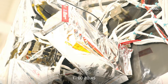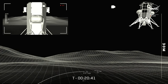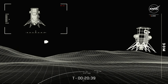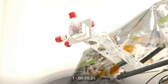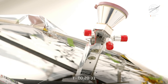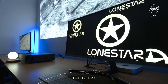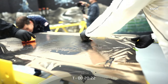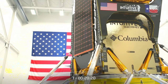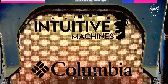Embry-Riddle Aeronautical University's Eagle Cam, designed to deploy off Nova C right before landing to take third-person perspective images. The International Lunar Observatory Association's camera system, mounted at exact angles that could capture images of the Milky Way from the lunar surface. A data center technology demonstration by Lone Star Data Holdings and OmniHeat Infinity, Columbia Sportswear's thermal reflective insulation used in many of their outdoor products, will help protect Nova C from extreme temperatures in space.